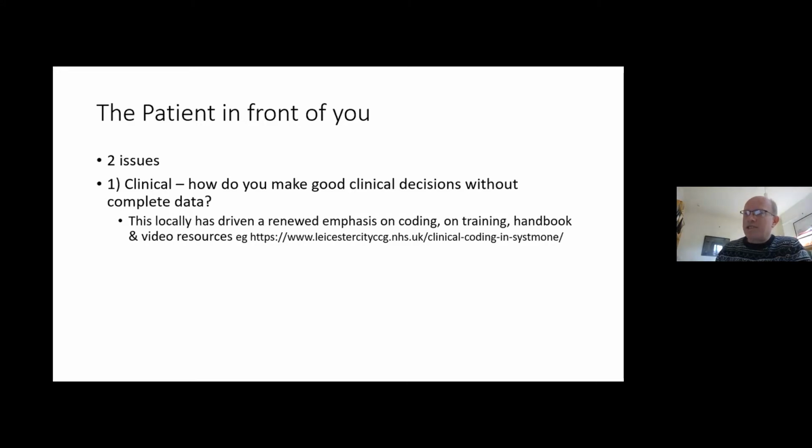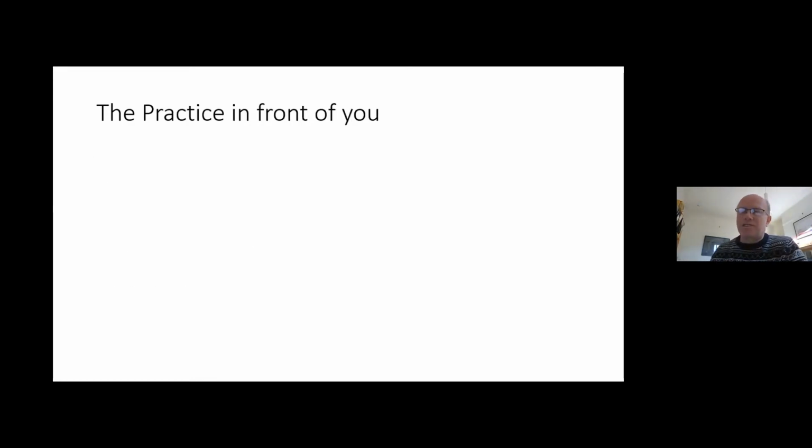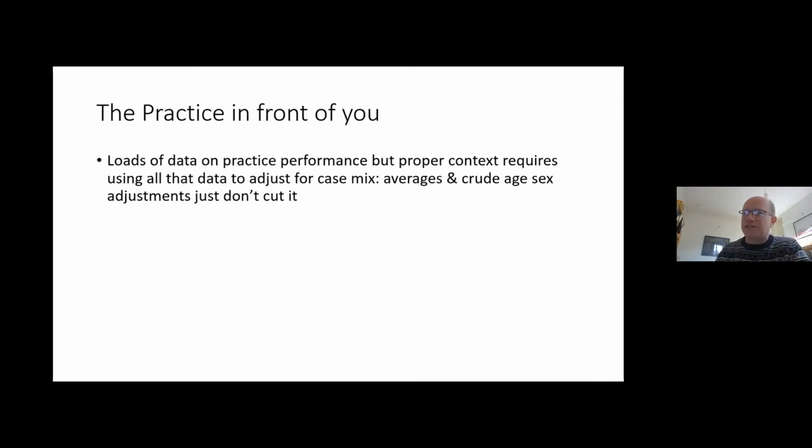So that's the sort of clinical level, but the other level of it, when you go up a bit, is how do you then compare practices meaningfully when the data coming from them is of variable completeness, which brings us to the next level up, which is the practice in front of you. And as you all know, we've got loads of data on practice performance, but of course the proper context requires using all of that data to adjust it for the case mix and the huge variability we see between multimorbidity between different practices. And the traditional ways of doing it using averages and crude age sex adjustments, they just don't cut it really.